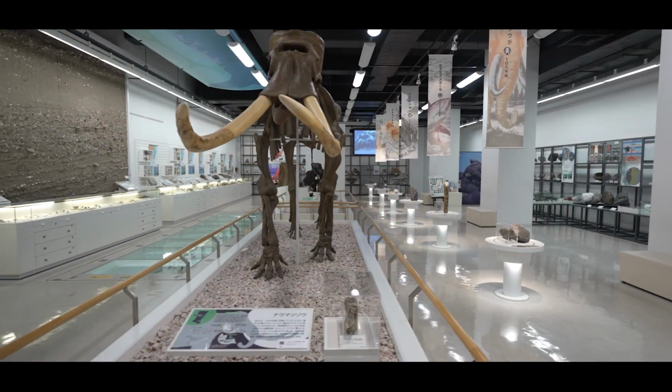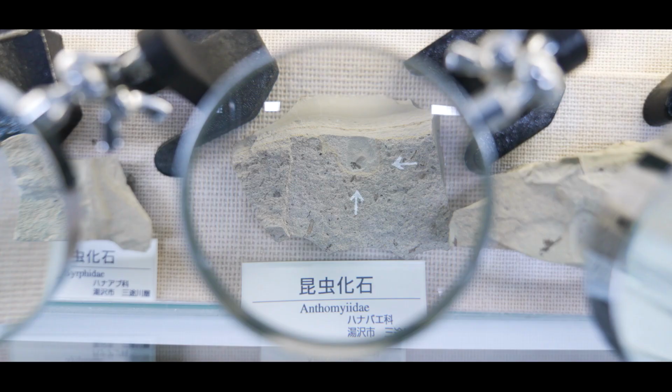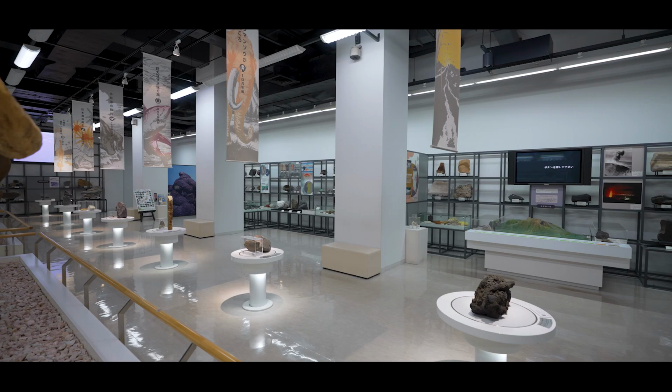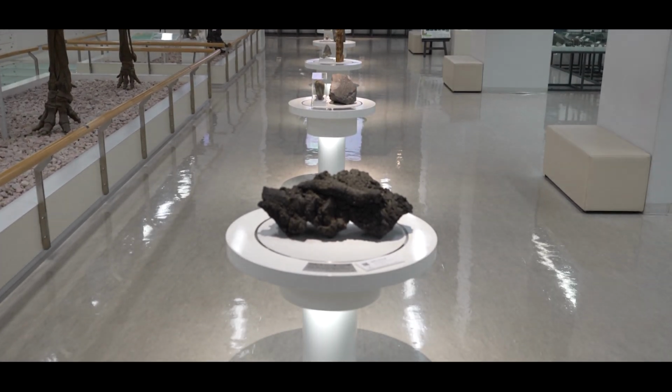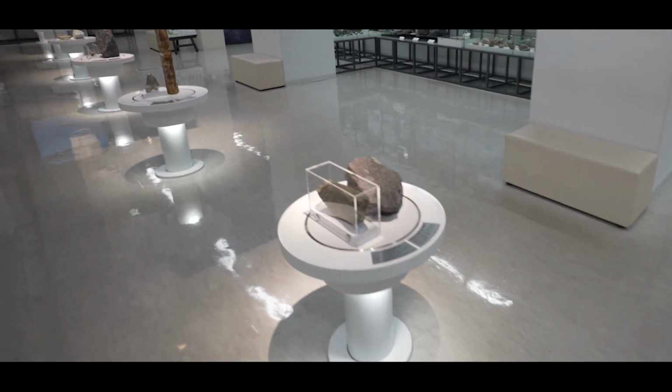The Memories of the Earth zone mainly displays Akita Prefecture's rocks, minerals, and fossils in order of geologic era. The deeper you go, the farther back in time you travel. In the central walkway, the representative fossils and rocks of each era are introduced.